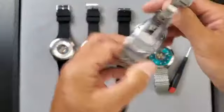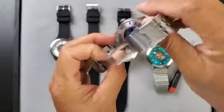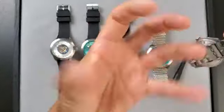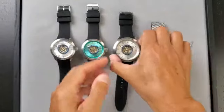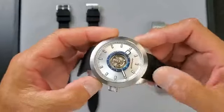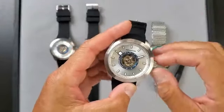For comparison, if you look at this, let me see if I can find it. Okay, so I have the R150 right here. You can see the balance wheel is stationary. So it's basically just rotating left and right, left and right. But the Central Tourbillon, okay, not only is doing left and right, but it's also rotating in a 360 degree. So that's what makes this so unique, and it's also very difficult to build and assemble this movement.